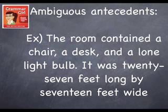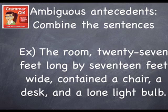In this case, repeating the antecedent could help, but it sounds awkward. The room contained a chair, a desk, and a lone light bulb. The room was 26 feet long by 17 feet wide. A better move is to combine the sentences. The room, 26 feet long by 17 feet wide, contained a chair, a desk, and a lone light bulb.